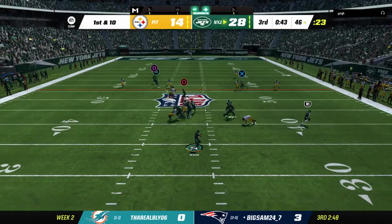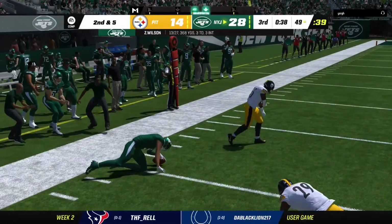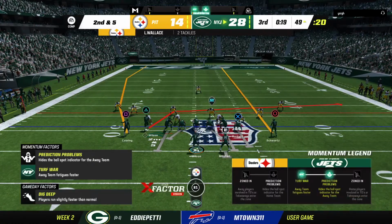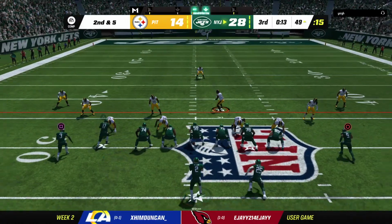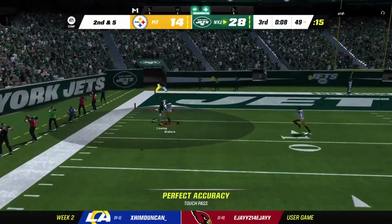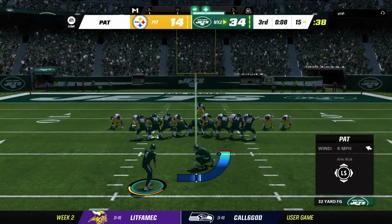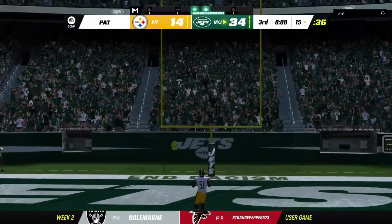Now it's Wilson. Throw left side. There's Schwartz with it. And they'll get him down on the other side of midfield. Brings up 2nd and 5 at the Steelers' 49-yard line. From just shy of midfield, Wilson. He's going to air one out. Touchdown, Jets. A big play there. 49 yards. And the Jets are able to extend their lead in the final seconds of this third quarter.